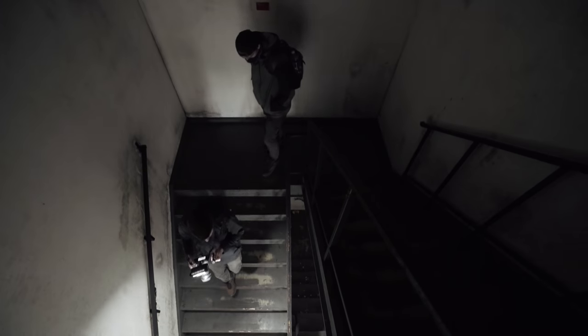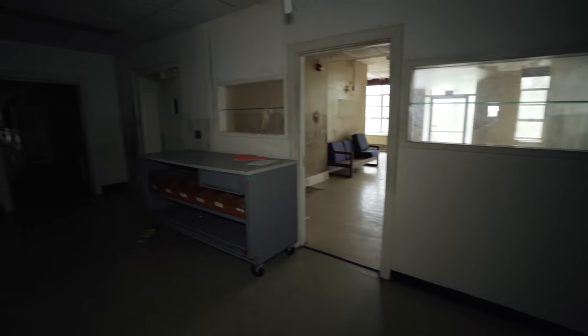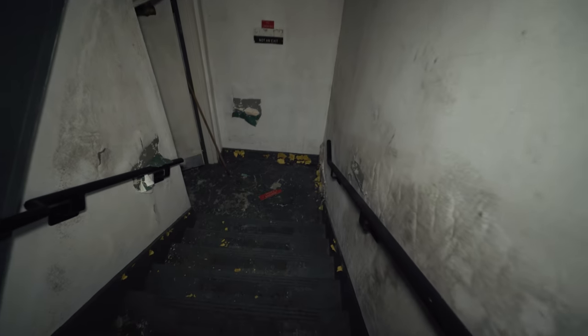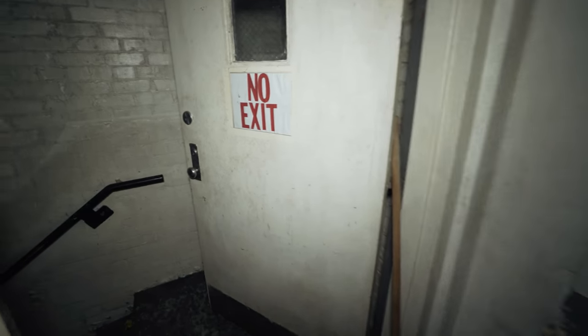This building definitely appears to be the newest one. We have been on this floor, right? Yeah, this is the one we started on. Let's see how nasty it's going to be down here. No exit. Not flooded yet.